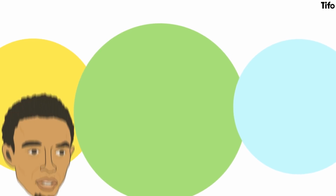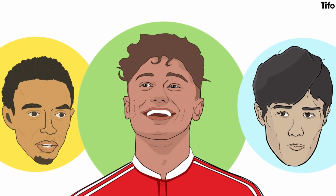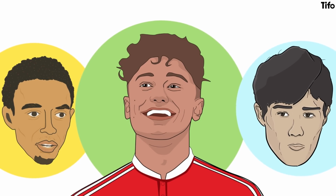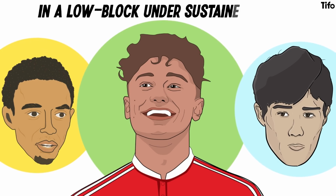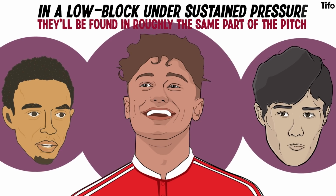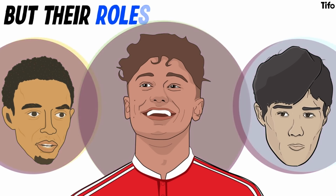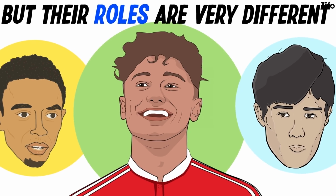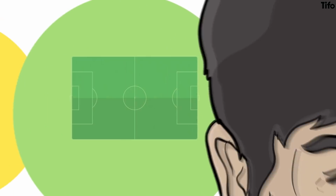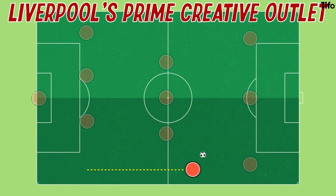While Trent Alexander-Arnold, Matty Cash and Takahiro Tomiyasu are all right backs, they do different things on the ball. In a low block, under sustained pressure, they'll be found in roughly the same part of the pitch, on the right-hand side of their defensive third, so it makes sense to call them right-backs, but their roles are very different. With the ball, Alexander-Arnold is arguably Liverpool's prime creative outlet, tasked with overlapping, finding room in the right-half spaces to bend in deeper crosses, and even tucking into midfield sometimes.